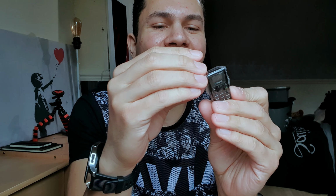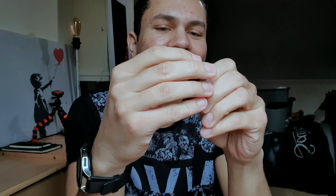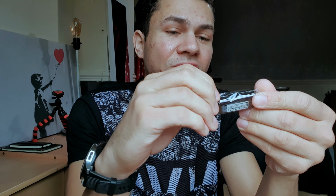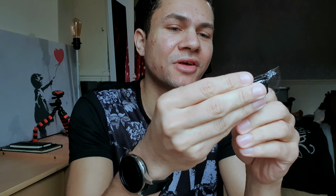Wow. Phone must be placed on charge to be activated. So I'm gonna have to charge it up and get it working first. But geez, this is small. This doesn't even look like this could be real. Surely this is a joke. This is a gimmick. That's wow.